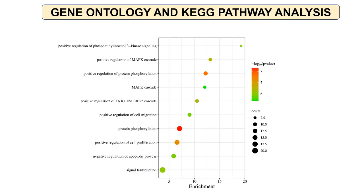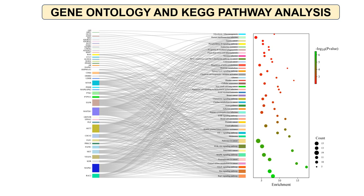Our gene ontology results suggest that the common targets were enriched in biological processes related to protein phosphorylation and positive regulation of MAPK, ERK1 and ERK2. As well as, the KEGG pathway analysis results showed that the enriched pathways were related to cell proliferation such as the PI3K-AKT pathway and inflammation-related pathways. And the top five targets such as MAPK1, AKT2, MAP2K1, EGFR and MTOR were involved in the large number of enriched pathways.